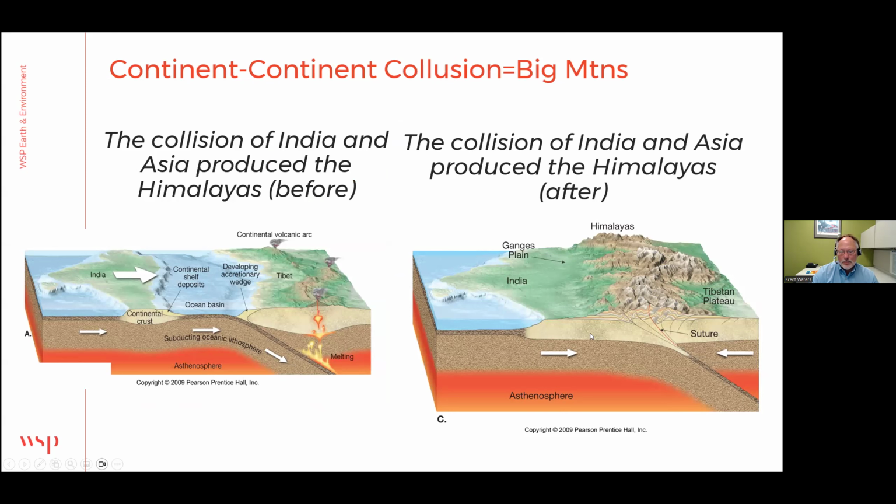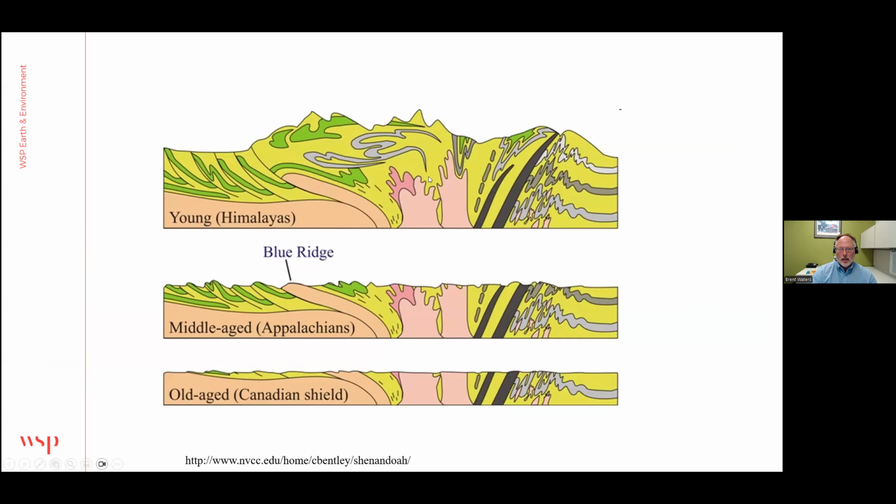There's evidence that the Appalachians were as big as the Himalayas back in Permian time, 35,000 feet or so of relief. And so it's pretty cool to think of that geologic history of passive Caribbean-like seas for hundreds of millions of years, and then Himalayan mountains forming. And this is what the Himalayas look like today.